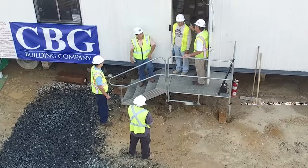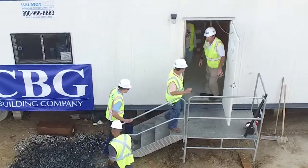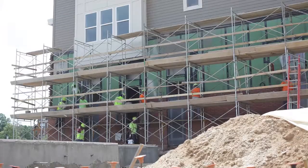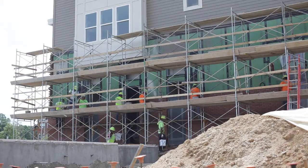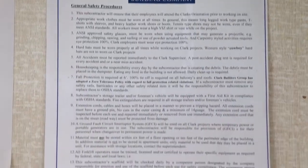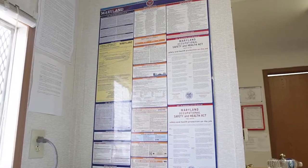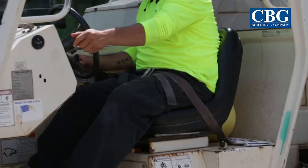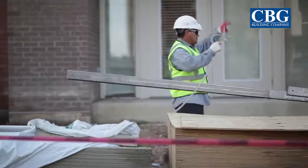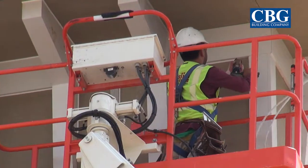Here at CBG Building Company, we believe that maintaining a safe and clean job site are the two most important factors in preventing accidents. This is where we need your help. By following CBG Building Company and OSHA regulations, as well as using the proper equipment to safely perform your work, you can help us achieve our goal of preventing all job site accidents.